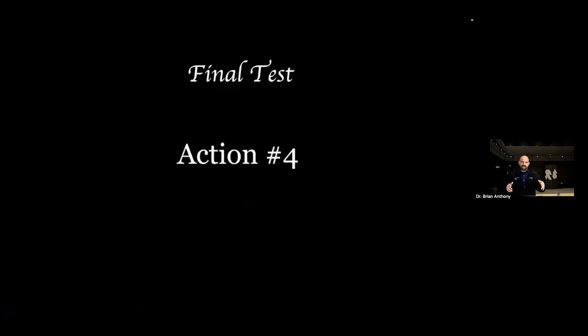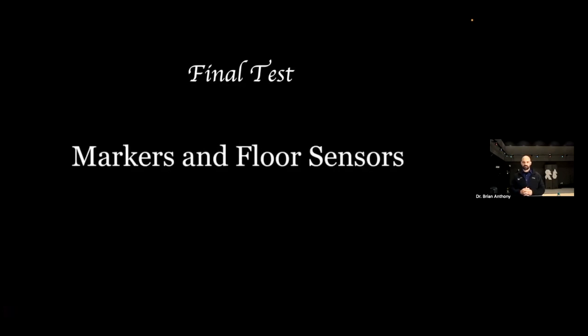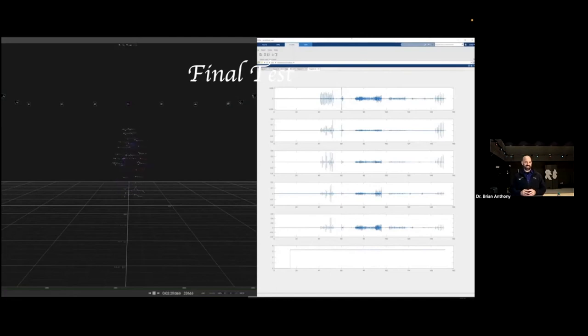Okay, with that, here's your final test, and then I'll turn it over to some questions. Back to interacting with motion. It may still be hard to figure out what's going on. Not everybody can do this activity.